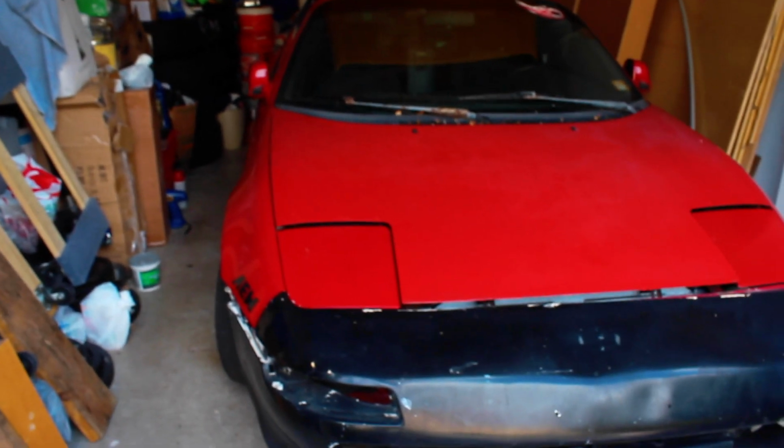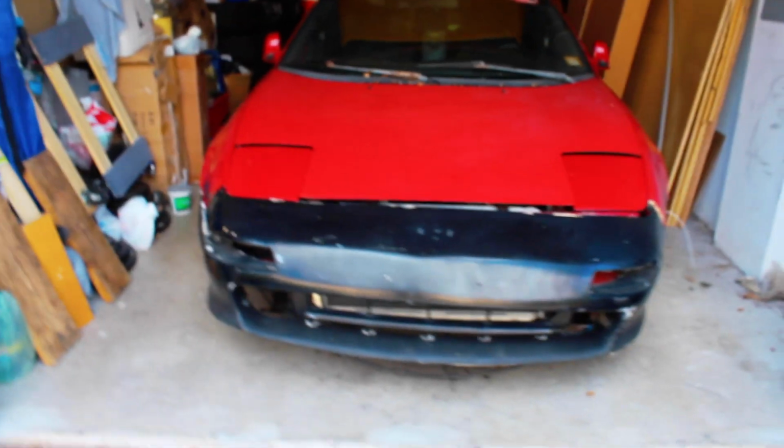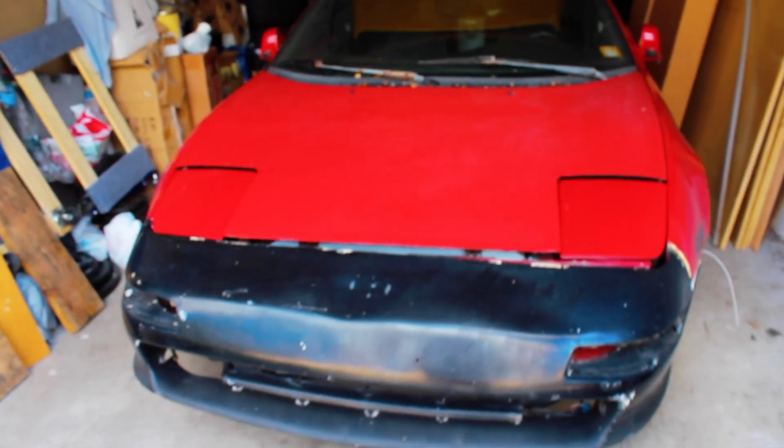If any of you have ever played Forza Horizon 4, then this is probably really reminiscent of one of those barn find situations where you pop open the garage and inside is a piece of work. Now this is a 1991 MR-2 turbo, original turbo car. Still has a 3S-GTE in it.